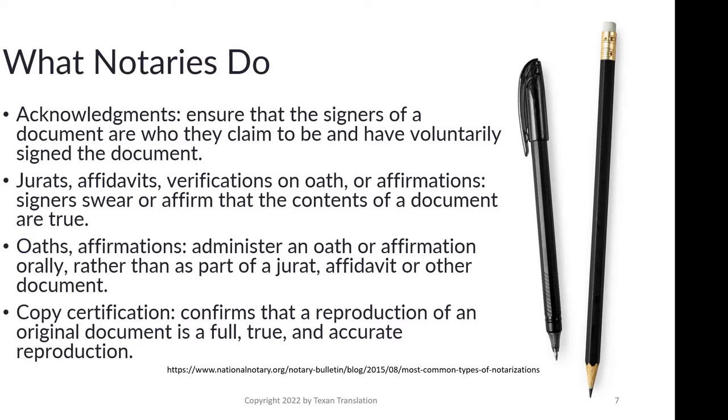Sure, so what do notaries do? There are a variety of kinds of things that a notary can sign, and not all states do all of these things. An acknowledgement is the most common. That's what we do the most of. Basically, you're saying, "I watched this person sign this thing, and they showed me an ID so I could prove that it was the same person. I saw the signature on the ID. I watched them sign. It's the same. This is the same person." And that's what you're doing.